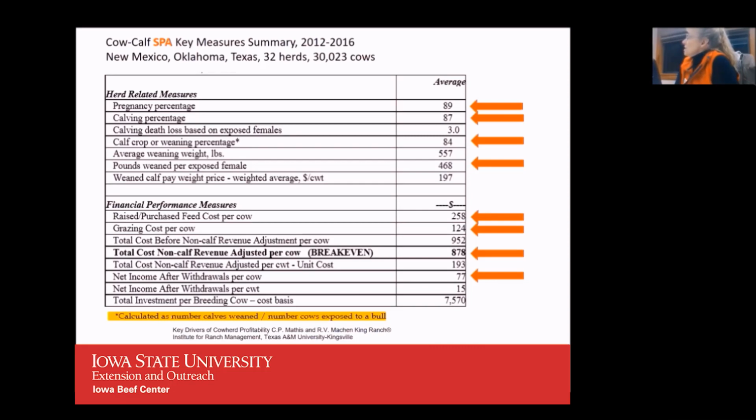Getting down to looking at some of their costs. Their raised and purchased feed costs per cow 258, grazing 124. So their feed costs are a little bit less, but they're also much more extensive in their grazing systems than we are. They get into this funky revenue adjusted per cow cost, and I think that is probably before they adjust for cull cows into the system. But they show a cost of about $878 before they adjust for cull cows. So now you've seen the northern states, kind of a range state, and then those southern big range states comparison.